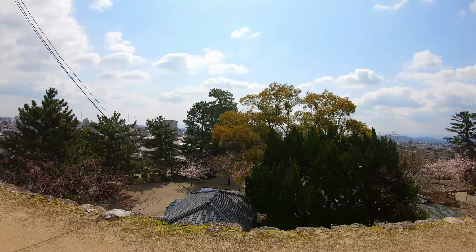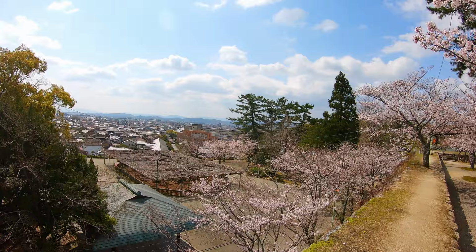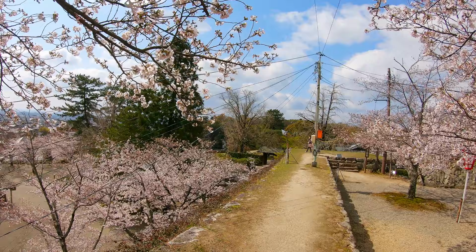Now, down there, what you see down there is the old part of the town, and right here is the wisteria that should bloom in about a month, and it goes all the way down to the floor. It's pretty epic. Oh, it seems like the garden is open.